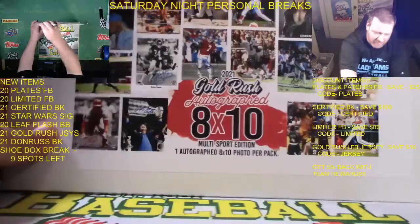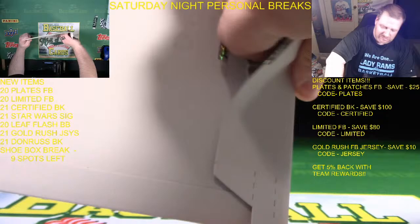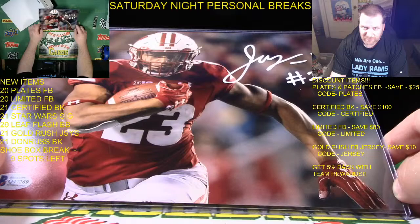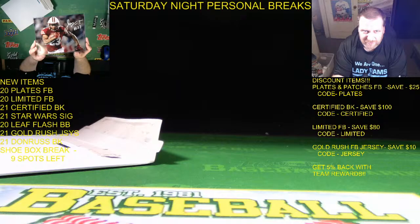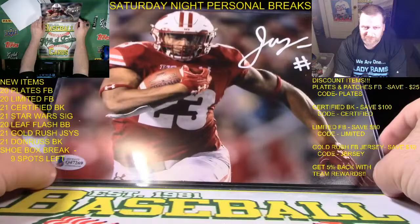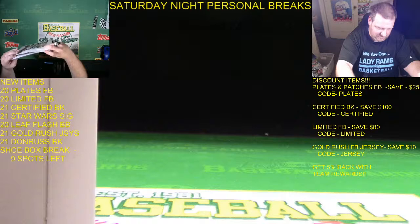CJA is going to go with an 8x10. And why not? These have been outstanding recently. Color photo. I know this one. It's Jonathan Taylor. I think we saw this in a 16x20. But Jonathan Taylor on Wisconsin. Now the running back for the Indianapolis Colts. Really nice sig. Great photo. There you go, CJA. That's right, bubble plug on Wisconsin. Very nice.